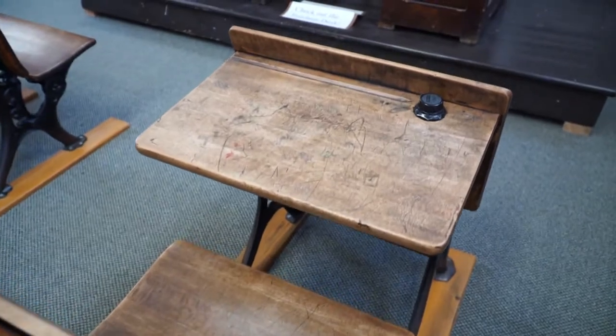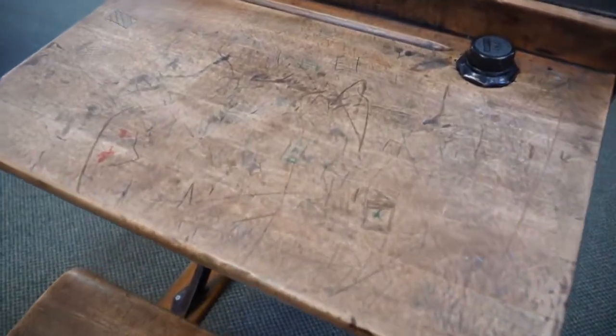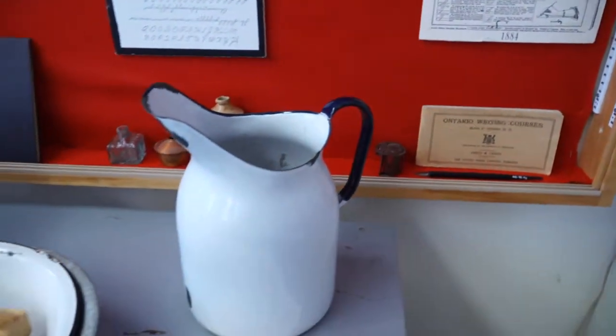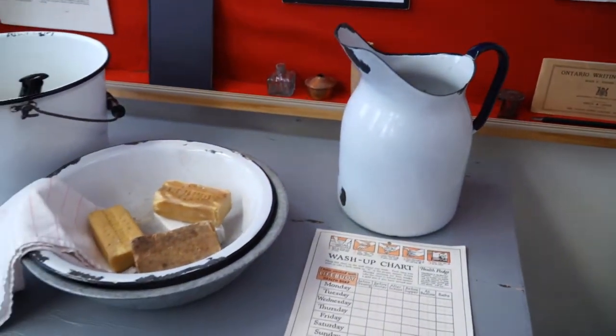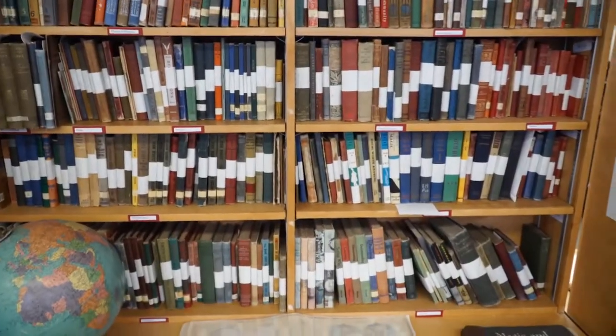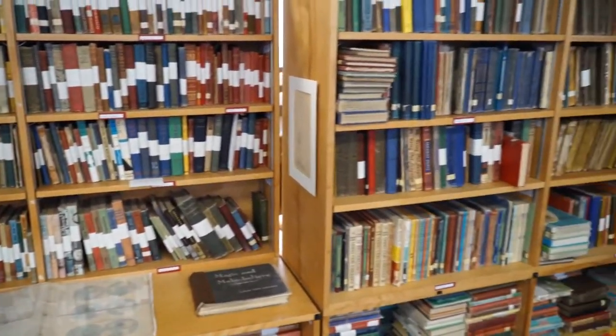And the kids are encouraged to get into role play and that sort of thing. But for those who don't want to, the displays are constantly changing. We do a lot of things in tune with the seasons. So every time you come, there's something new to see. So yeah, there's lots to do.